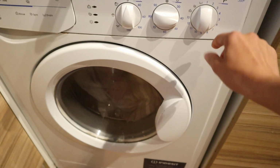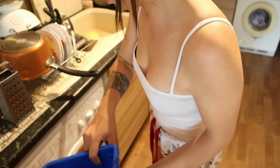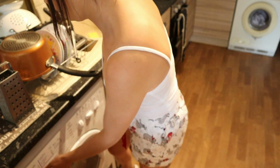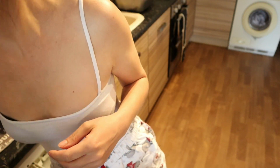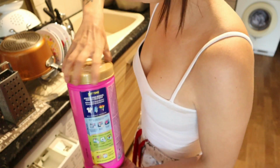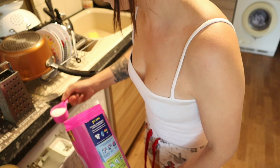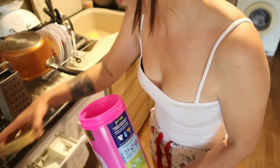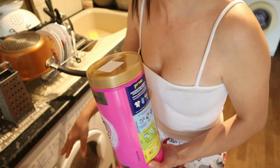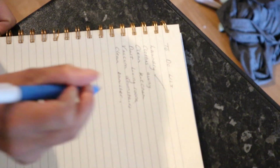As this is a mixed wash, I will just be leaving the temperature at 40 but putting it on an hour long wash using Bold 3-in-1 pods. And as always, I tend to use one scoop of Vanish. So the laundry is now being washed and I can tick that off my list.